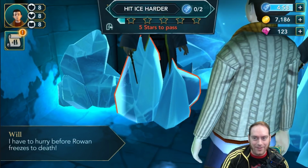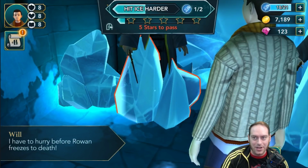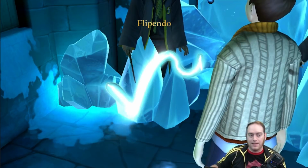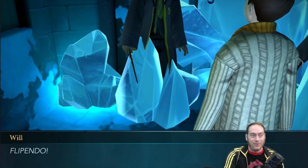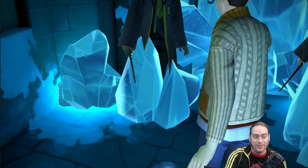There's a red outline around these now, just in case you didn't know what you were supposed to be doing. That's a nice UI change. Because the blue doesn't really work very well in a room where everything is blue.